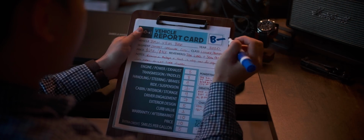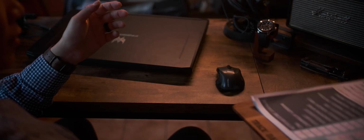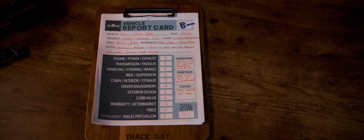B-. Seems like a pretty low grade for a car that's been so highly praised. But keep in mind that this is the base model and not the Competition, which would have probably gotten a point or 2 more.